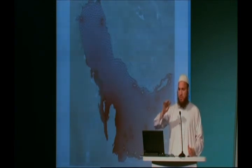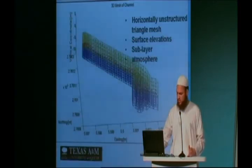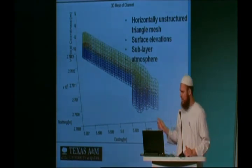This slide shows the mentioned horizontal unstructured triangle mesh. It is used for both atmospheric simulation and sea simulation. It appears here two-dimensional. The simulations are indeed three-dimensional. Different layers of this unstructured triangle mesh are stacked above each other and then constitute one three-dimensional mesh, as it is visible in this slide.